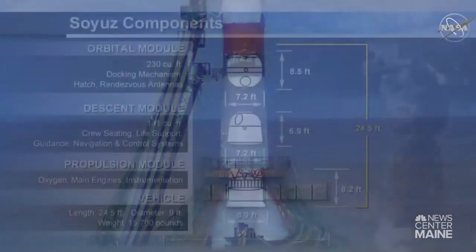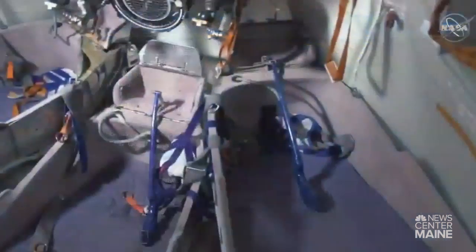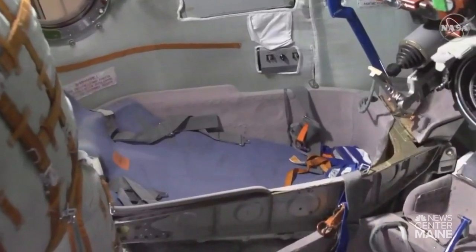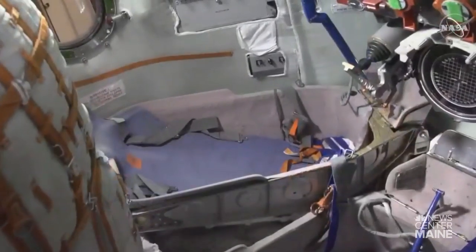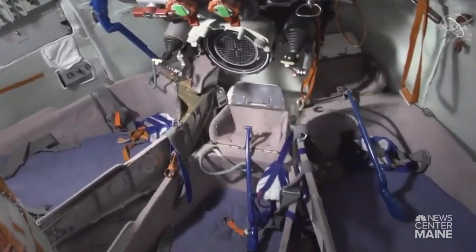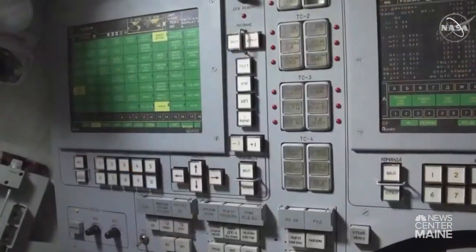And the Soyuz itself, the spacecraft, is also comprised of three different modules. At the very top, you see the orbital, in the middle, the descent where the crew actually is, and on the bottom, the propulsion module. The descent module, situated in the middle of the Soyuz vehicles, has a customized seat liner inside each of the seats for these crew members that they're seated in during launch, entry, and landing, and contains all of the different controls and displays necessary for the flight.